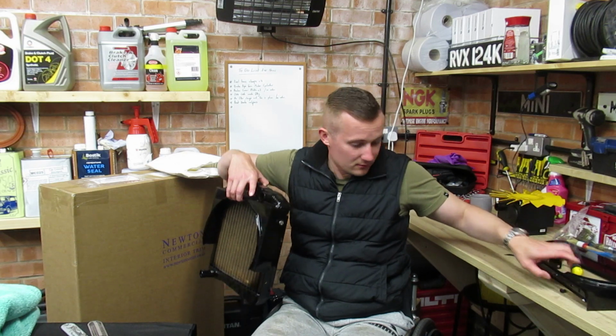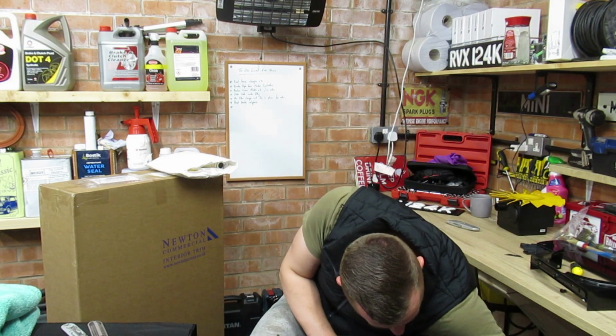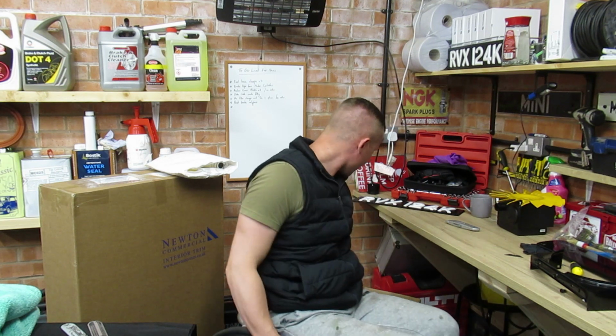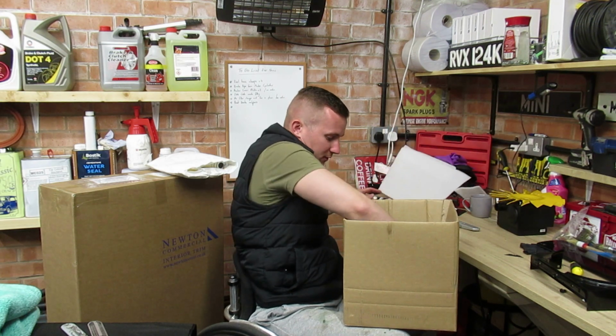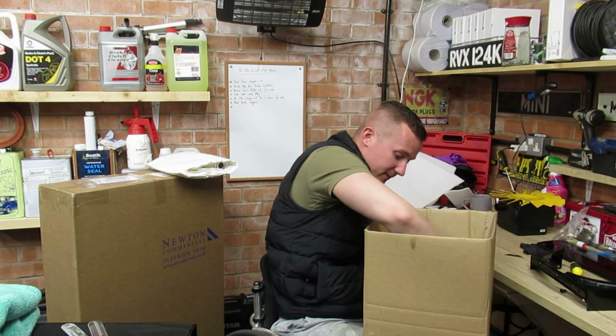Hang on a minute. Trying to not scratch any of this stuff. So fingers crossed I'll be able to get this radiator back in the van now and it can stay there. Right, hang on a minute. I've got another box of bits here. Again, he's done the brackets for me as well for the registration plate.